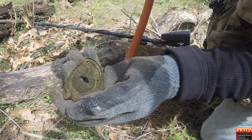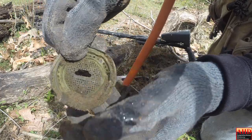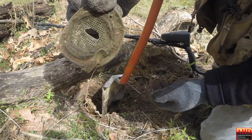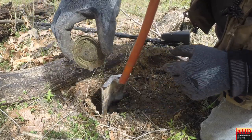Hello. That is a top of a lantern. This is where the wick comes out. That's a good find. It's not iron. That's a great find. Let's keep going. See if we find any more of it.